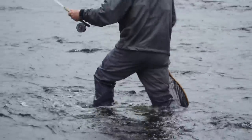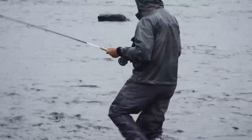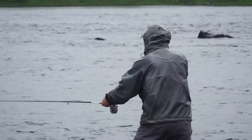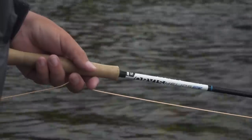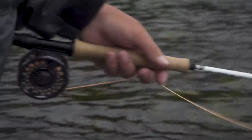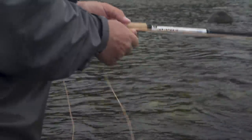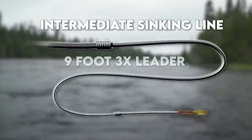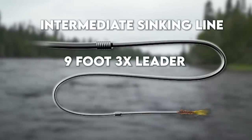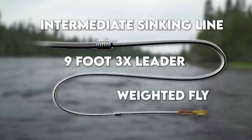You will know it when a fish strikes. The line will simply stop. When the line is finished swinging in the current, it's called the dangle. Pump the rod a couple of times. If a fish has followed many times, this action will instill a strike. The setup for this technique is simple. It's an intermediate sinking line to a 9-foot straight 3X or 8-pound test leader, and then the weighted fly.